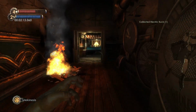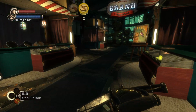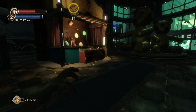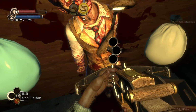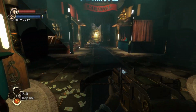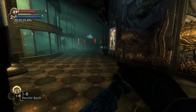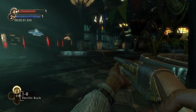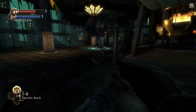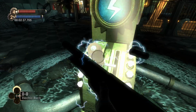So once we have that, we can go back out and turn over to the right to come down to this balloon popping booth. Just jump in there and grab another trap bolt from on his body, and then come back out and head back towards the Ferris wheel controls. You can then shoot it with the electric buckshot we picked up to activate it.